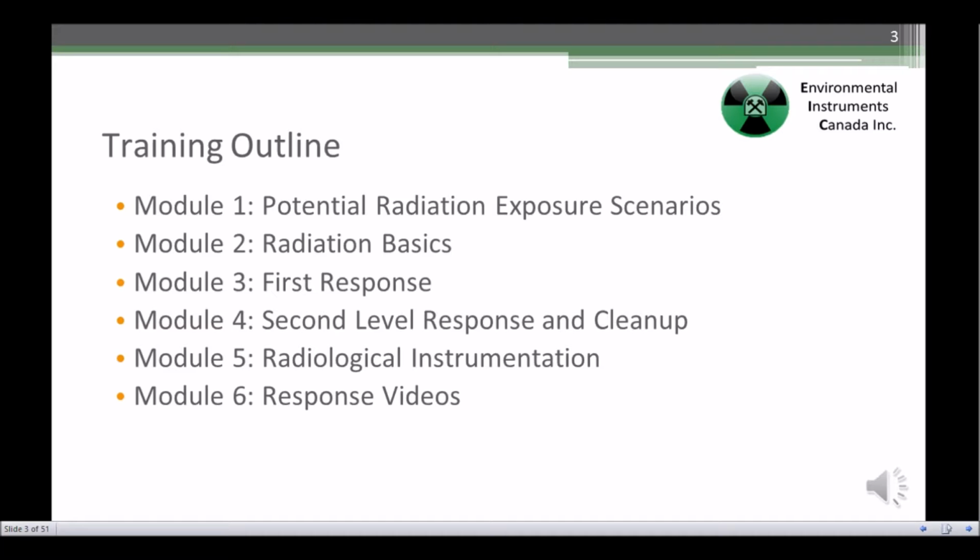For example, much of the Radiation Basics material was taken from a training course designed by Areva Resources Canada, a Saskatchewan uranium mining company. After attending this training, I hope you'll have a general appreciation of radiation hazards. I also hope you'll be encouraged to try our equipment.